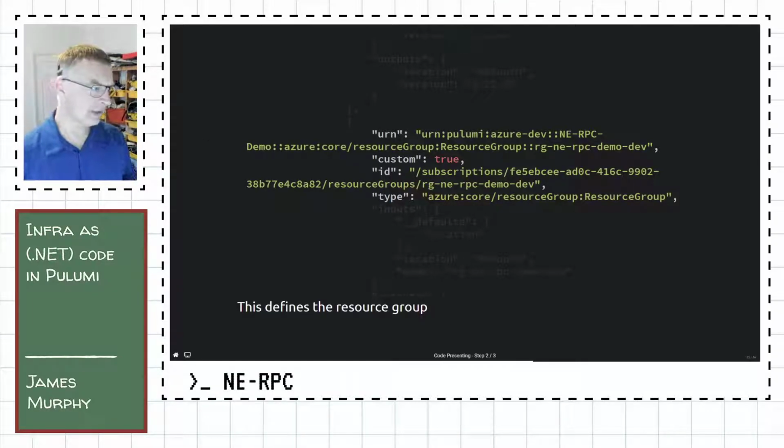The interesting thing in here is there's the project name, there's the stack name. We've created a resource group. This is the name of the resource group that we gave it in our source code. And then this is an ID from Azure telling us what resource has been created that goes with that Pulumi unique identifier.